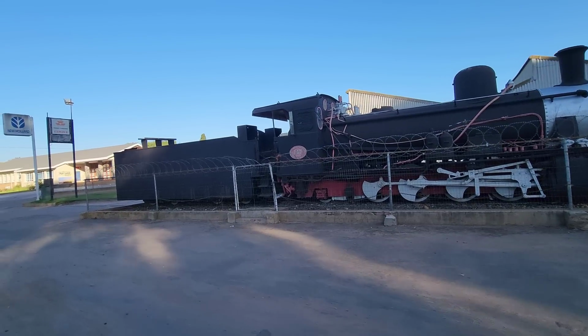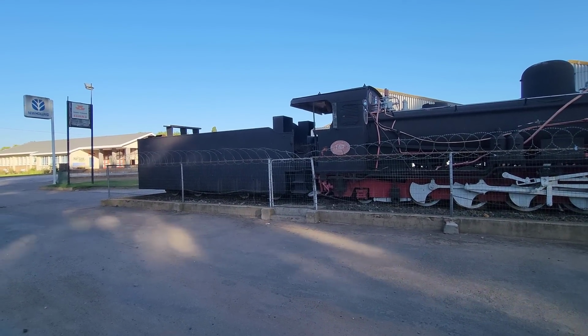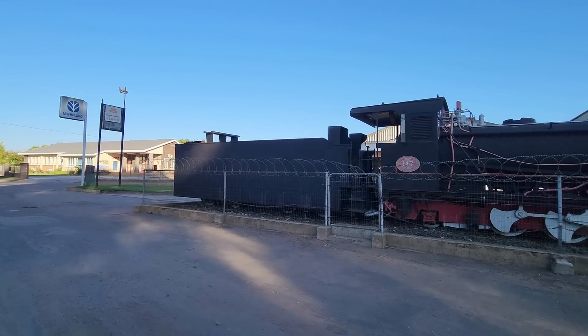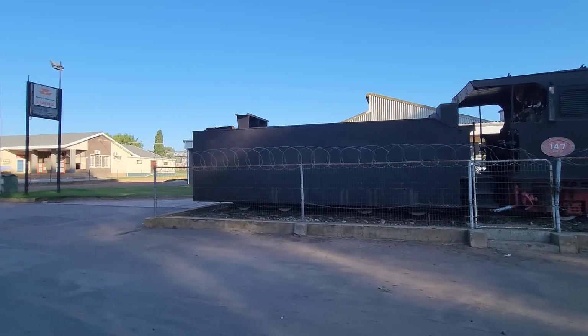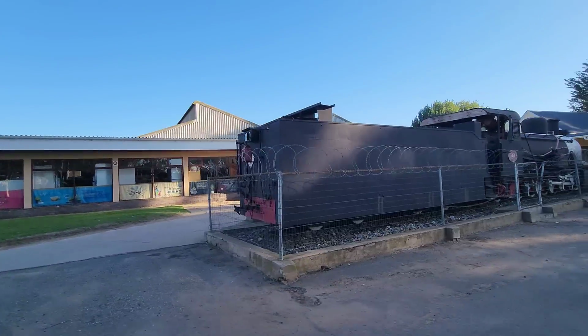This is what I think they call the Apple Express. It's got something to do with the Apple steam train. Apple Express or Apple something? Express, yes, that's what it's called. South African Railways. Wow. How gorgeous. Avontuur is the old station name. Yes, but I have to drive around this fella first.